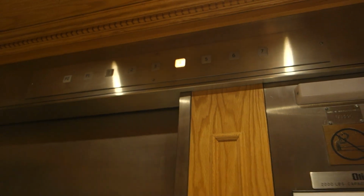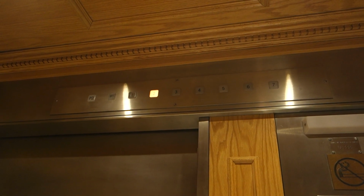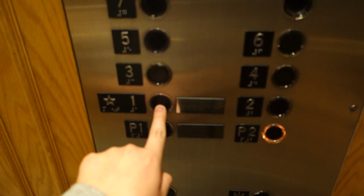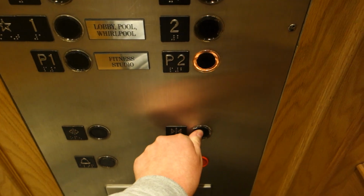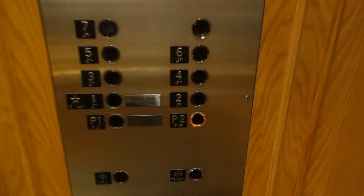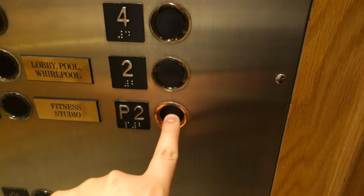Otis. Very quiet in here. Can hear the motor a little bit, but otherwise it's like silent in here. Stopping on 1. Just watch the button go out. Whoa, that was a hard stop here on P2. Whoa. They stop obnoxiously hard.